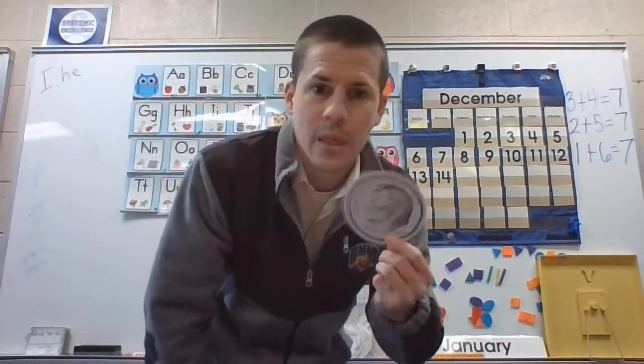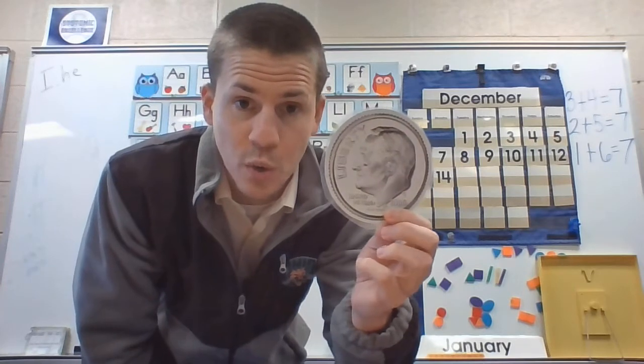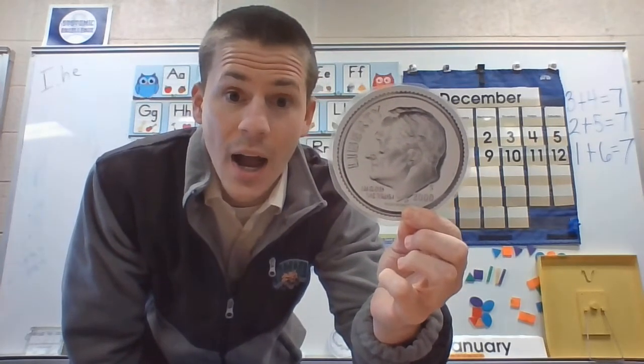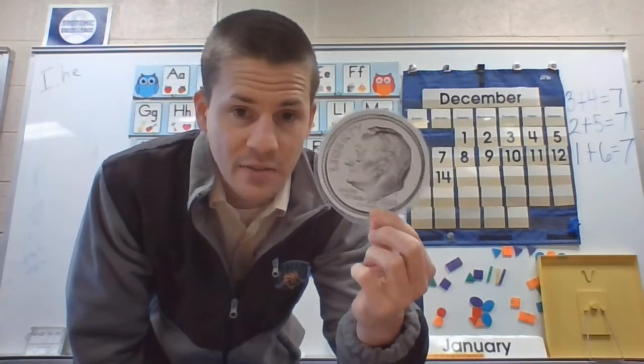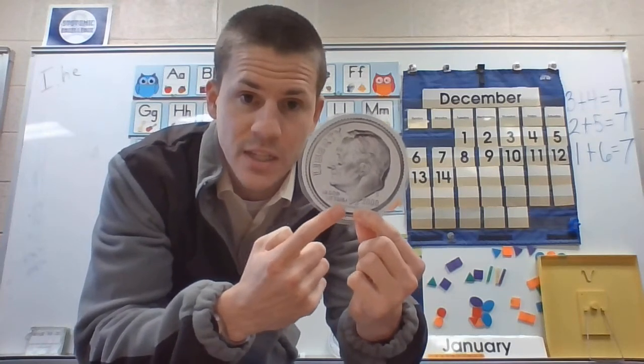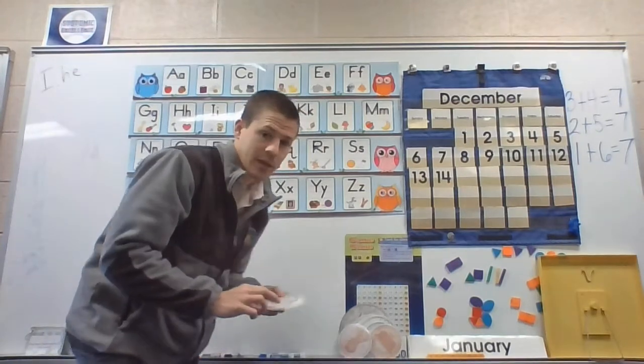Ooh, this one's worth 10 cents. It's small in your piggy bank. Do you know what this one is? It's a dime. This is a dime because it has FDR on it. That's who that is, Franklin Delano Roosevelt, FDR. I'm going to put that one there. You can't see it because it's on the table.